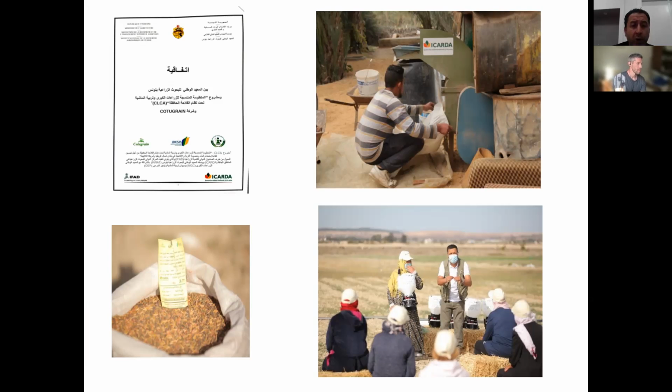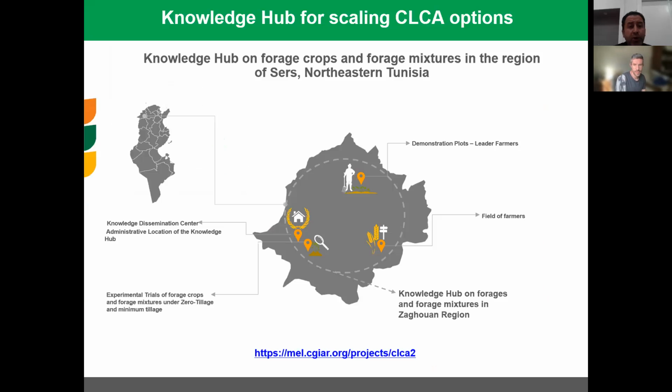Among the methods that are used for large-scale dissemination, or the application at a larger scale rather, we use the promotion of forage seeds, particularly the forage mixes. So currently these combinations for forage are ready for sowing, and for dissemination we place them in hoppers for sowing forage.